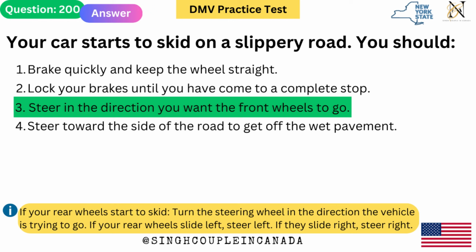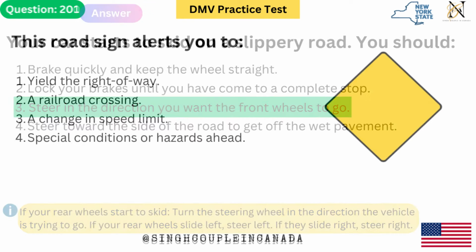The answer is 3. Steer in the direction you want the front wheels to go. If your rear wheels start to skid, turn the steering wheel in the direction the vehicle is trying to go. If your rear wheels slide left, steer left. If they slide right, steer right.